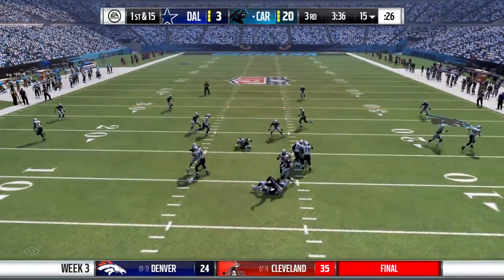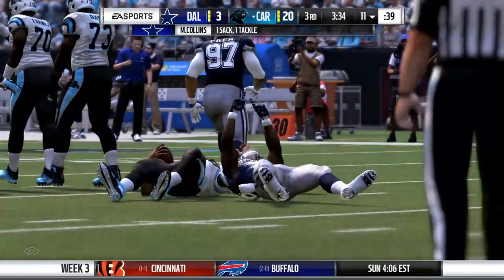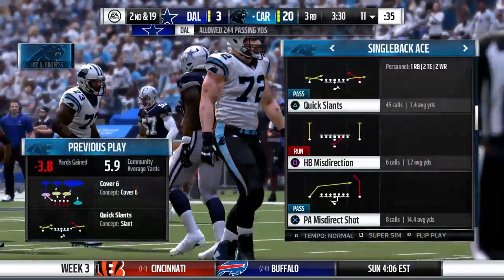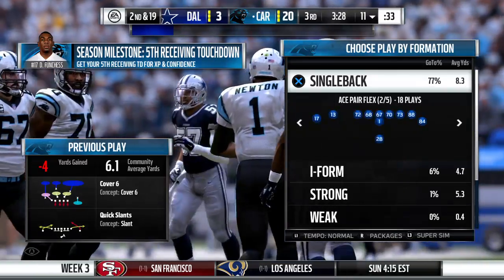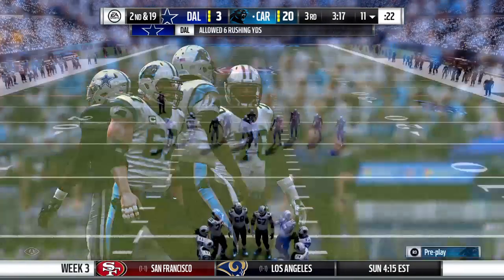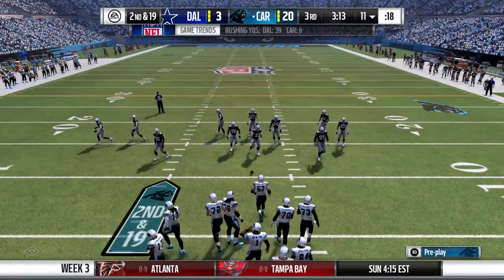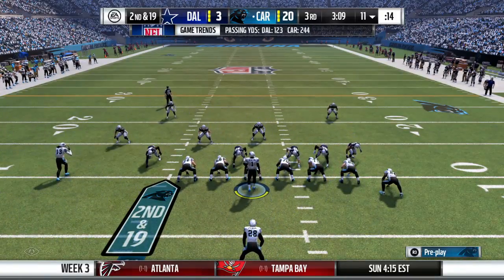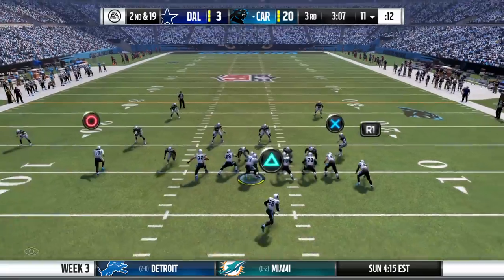Now it's Newton. Now the pressure comes and he goes down, just inside the 10, back at the 9. Great job defensively. I think he was trying to go through his progressions, find someone to get rid of the football. Before he knew it, he was on his back. So that just brings us right back to what you said in the beginning. A great job defensively. Nowhere to go with the football. That led to the sack.